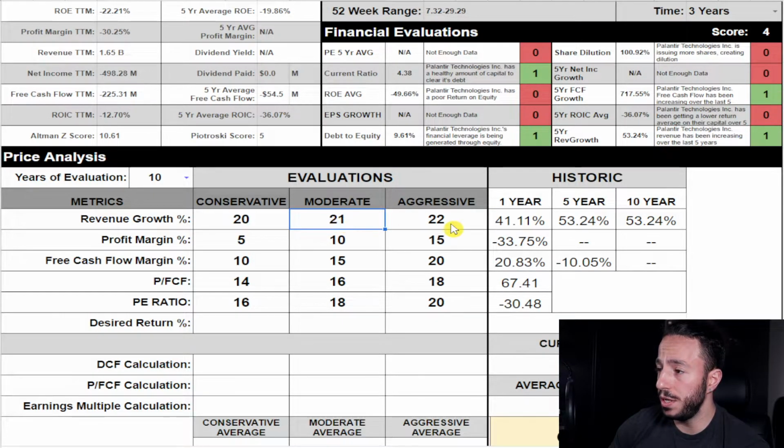Okay, folks, so here's what I did. I did 20, 21, and 22% revenue growth. Now, if you know me, I like to be as conservative as possible. I just can't justify them growing at 50%, 40% a year. It just doesn't make sense to me. Now, profit margin, this is where things kind of get a little bit messy, to say the least. I had to go 5, 10, and 15% because we actually don't have a profit margin. I don't know what this company makes. So I'm speculating there, as well as in our free cash flow margin, I'm doing 10, 15, and 20%, sticking within the positive numbers that we have in our 1 year, something I rarely ever do, because our 5 year numbers technically is negative 10.